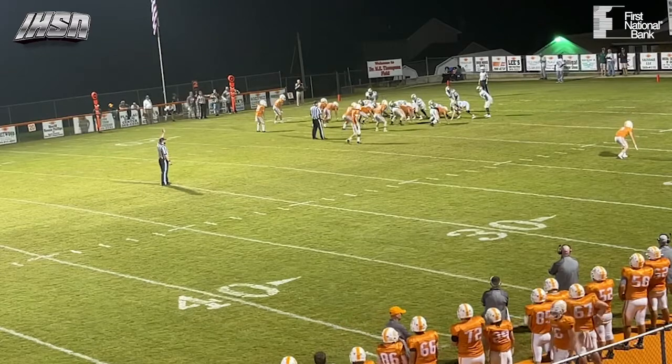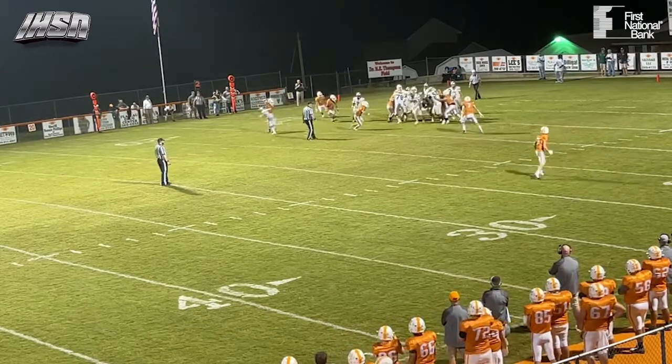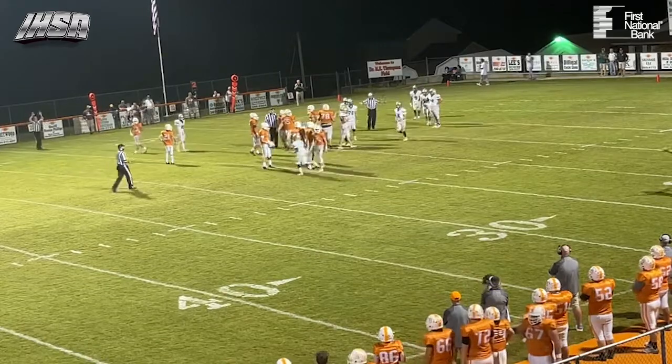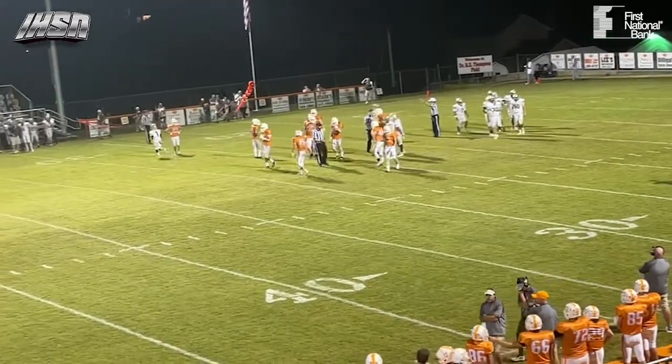Now under center, Fickey with a wing back to either side. Gerald Hannibal behind him. He kind of moved early. Here's the little misdirection, and they give it off to Dakota Waldo, who runs hard, takes it out across the 20 to the 23-yard line, and gets a first down for the Rockwood Tigers.